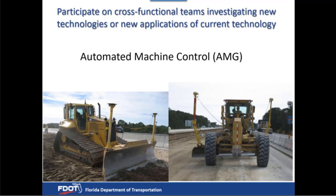We've worked with automated machine control. Our main focus on automated machine control was helping develop the best formats for transferring data, such as through an XML file, how to get the surface into the machine, and what formats work best. We've worked on several of those projects, and we continue to work on those as we work on our standards.